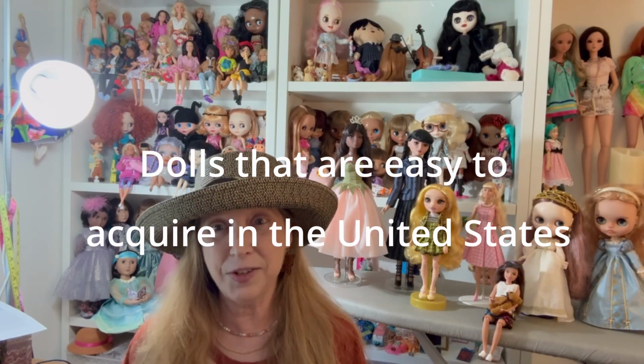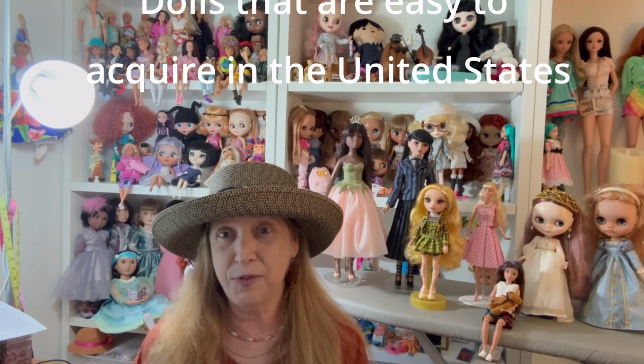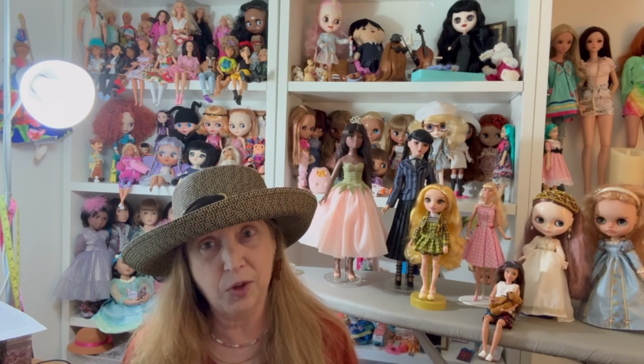Maybe expand your taste buds a little bit. I know there's a lot of people who are diehard Blythe fans and they don't want to add any other type of doll to their collection, but I thought it would be useful to look at dolls that are easily available in the United States right now. That opens things up a little bit for us because we can't go down to the Blythe store and buy a Blythe doll.